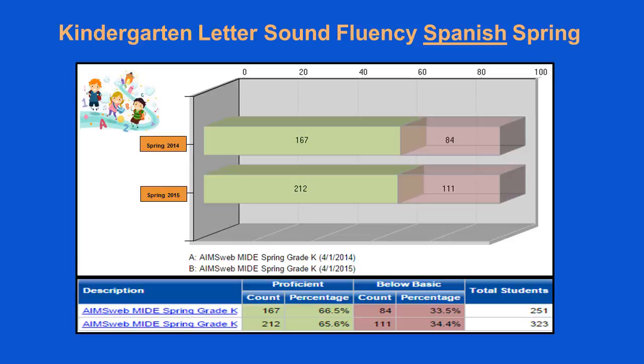This chart is a comparison of last year to this year's spring results in half-day and full-day kindergarten in Spanish. Look at the size of the colored portion of each bar on the graph. We saw the same results in English letter sound fluency. Letter sounds have leveled off as reading whole words has become an instructional focus.